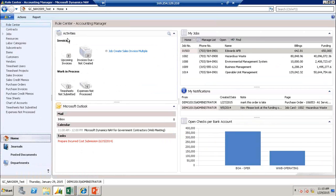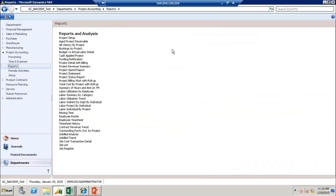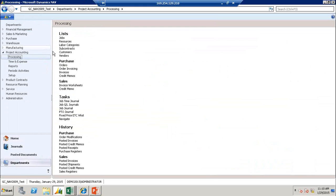But for your project managers that are in the field, they might be more interested in the browser-based option of the Dynamics client. As a PM, things that are critical to your project managers are the status on projects. So you can make any of the different reports available to them, and also within projects we're going to show a little bit about creating actual budgets for projects.